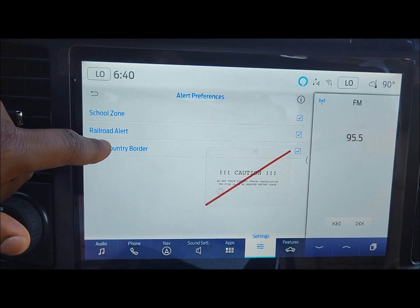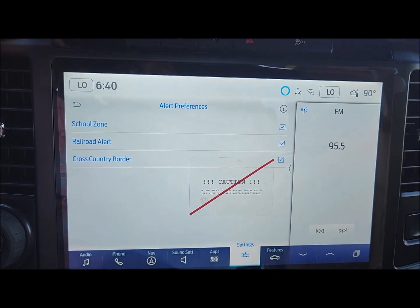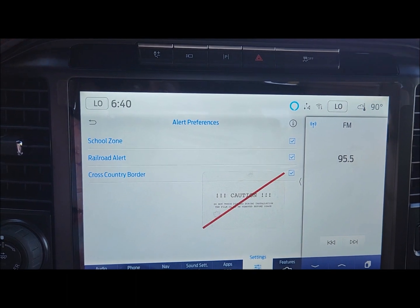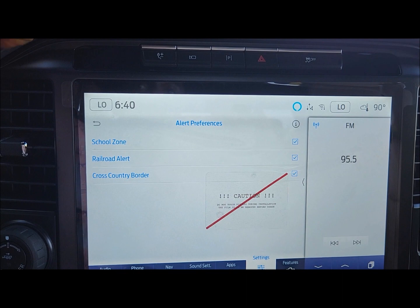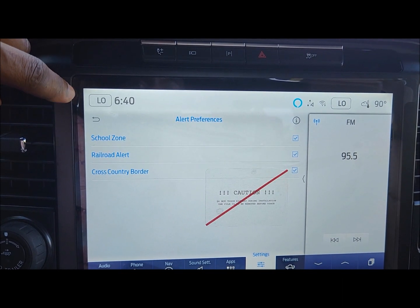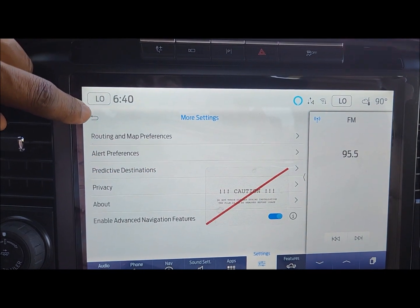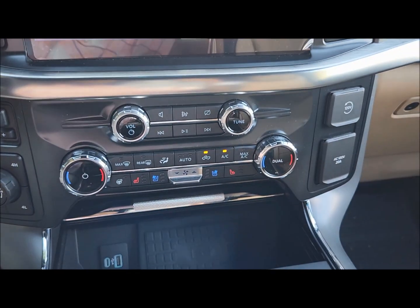Railroad alert. It's kind of nice. And school zones. I think school zones are very important because they're putting cameras at a lot of the school zones. So if you're speeding and you're like 8 miles an hour over the speed limit, you just automatically get a camera flash that will take a picture of your tag and send you a ticket in the mail. So anyway, I'm gonna go through some other things. Don't want this video to be too long.